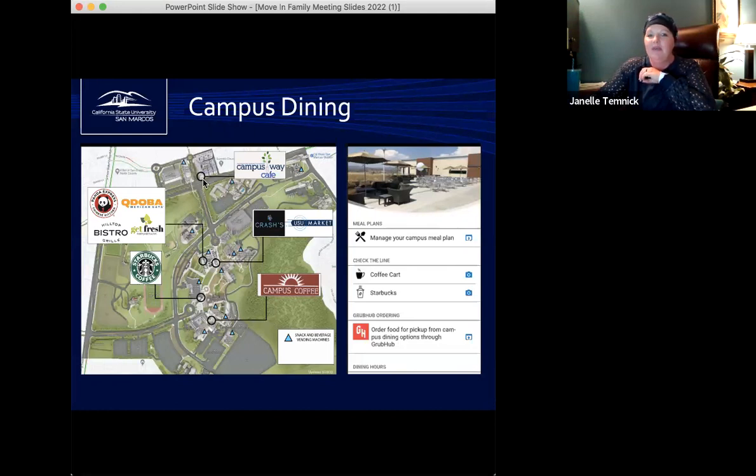This cafe is brand new to campus, and it will offer breakfast, lunch, and dinner Monday through Friday, and brunch and dinner on Saturday and Sunday. This new location will have 6 food options to choose from, and it will also have a grab and go spot in the very front. So if your student wants something on the go, they have that option as well.